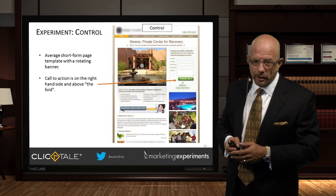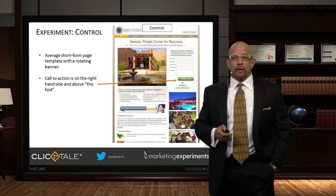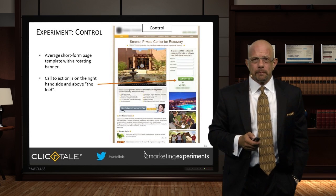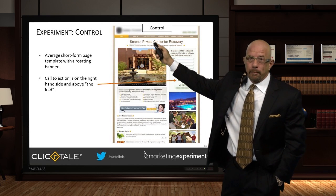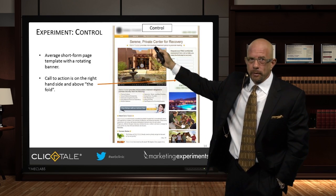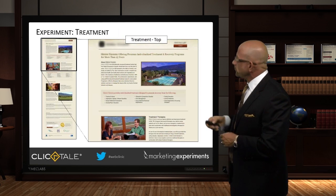We applied the conversion sequence to this page. In it, we decided that there wasn't enough of the information being presented to help someone make this almost frightening step of requesting more information about help. So what did we do? Well, here's the new treatment. The name has been blurred.